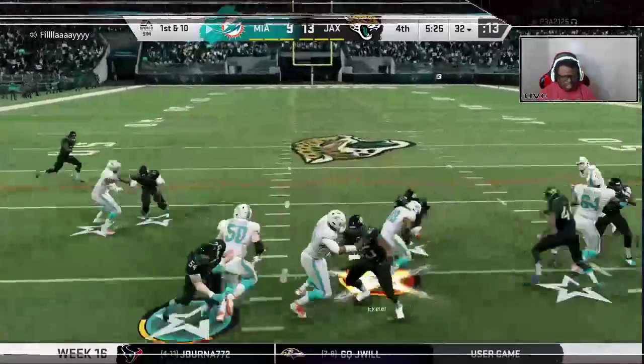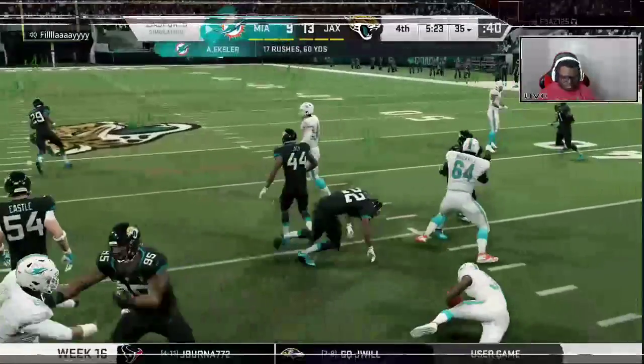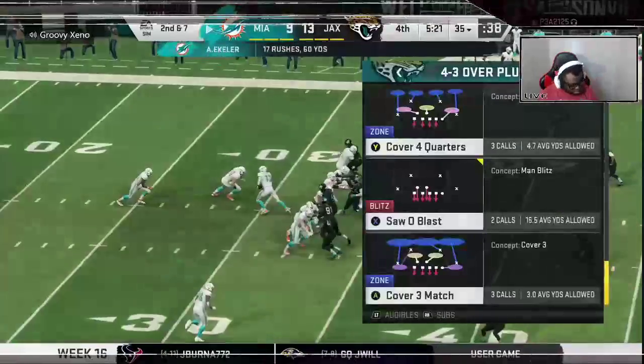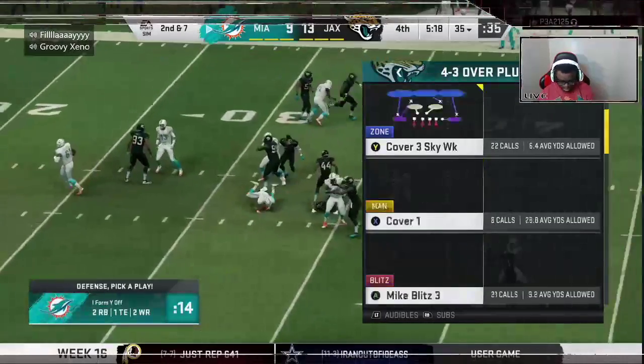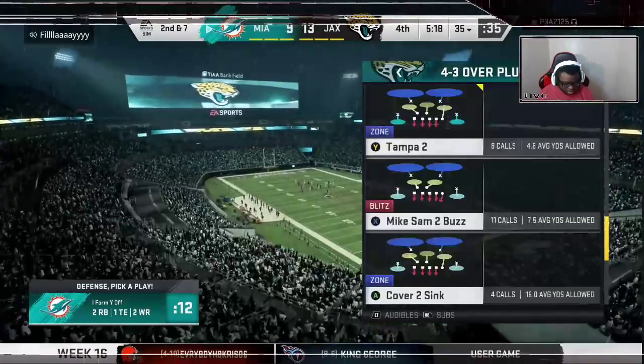They go back to the ground now with Eckler. And he'll get this only up to about the 35. Give him 3 on first down. It'll set up a 2nd and 7. They tried a quick hitter inside.